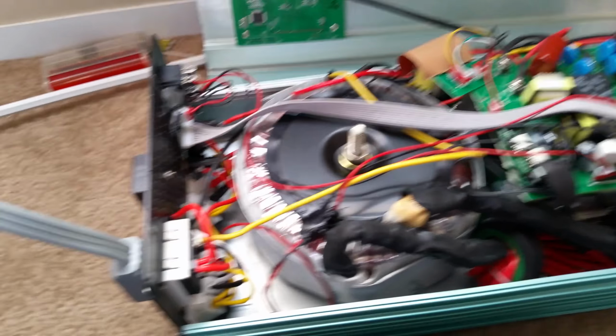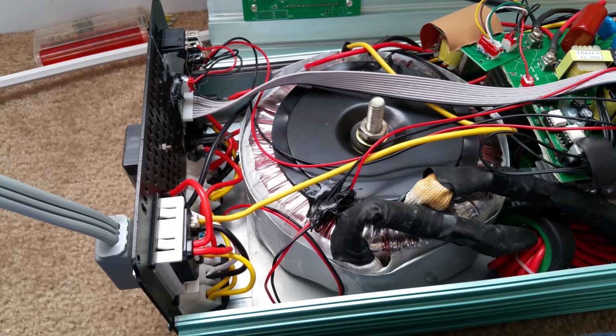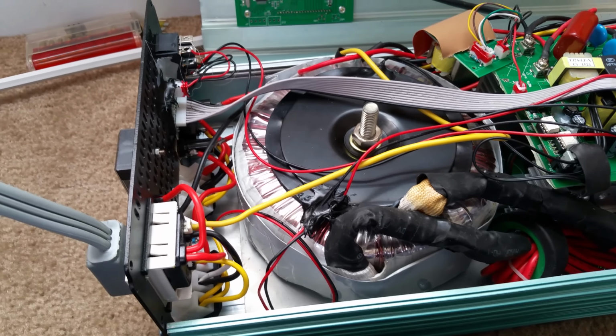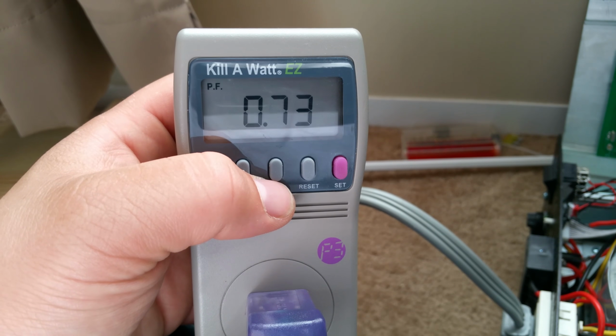So at least this is putting out somewhat of a pure sine. How good that pure sine wave inverter is, or that inversion, I don't know. I don't have an oscilloscope to test that. So, but yeah, so far, I guess you could call it so good. I don't really like this. That should be staying pretty constant.